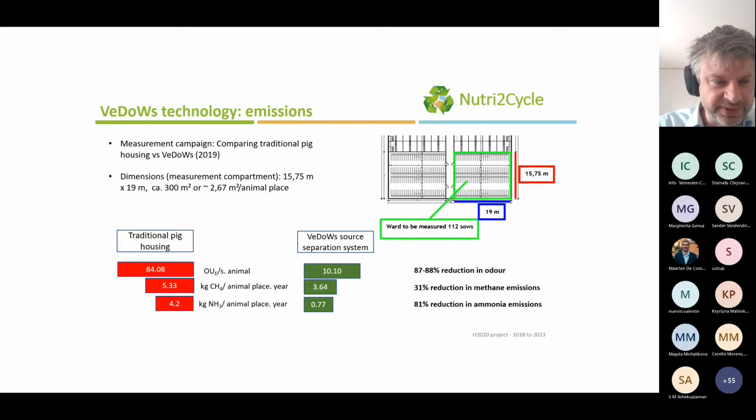When we compare traditional pig housing versus the VDOS system, we see a significant reduction in odor. That's because we have the feces separated from the urine, whereas in normal situations you have the slurry combined, and with feces together with urine you have enzymatic breakdown of your urea into ammonia, creating odorous compounds. If you keep them separated and store them separately, you can have odor reduction, which is also measured when comparing stables. The same goes for methane emission reduction and the ammonia emission reduction I mentioned. These are numbers that were measured on the actual stables. Then moving on.